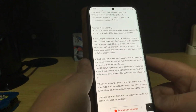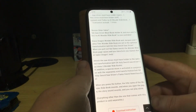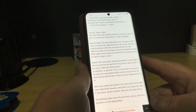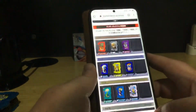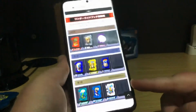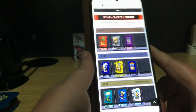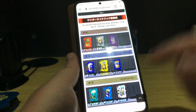There's Holy Sword Driver. When you pull out the Flame Sword, the Wonder Ride book page opens and blah blah blah. Attach the Sword Driver book holder. Oh god, Google the translations! Ugh. God Beast. Animal. Storybook of Heroic. So I wouldn't be surprised if we actually do see the other Kamen Riders.